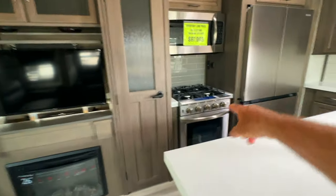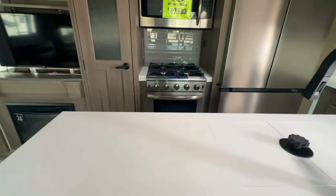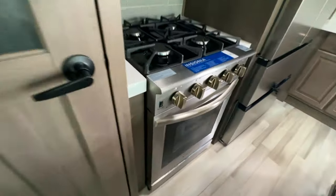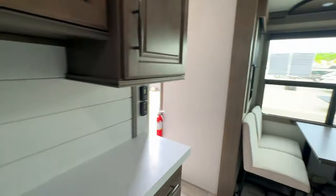I definitely want to look into that stove, four burner stove. Wonder how much that costs. Insignia. Yeah, I gotta look that up.